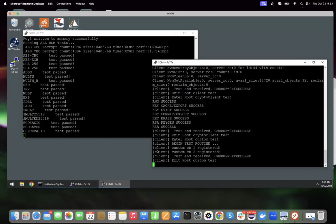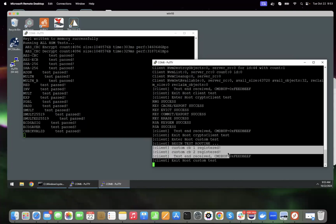The last piece is that we gave the server 2 custom callbacks to execute. And so we register those callbacks and then we trigger those callbacks. This allows us to place custom code into the server and we just are testing that entire sequence.